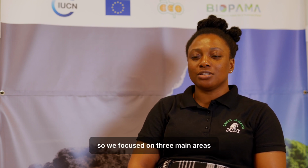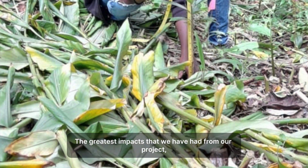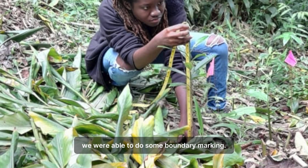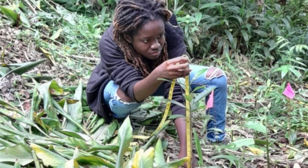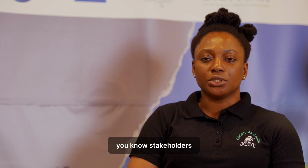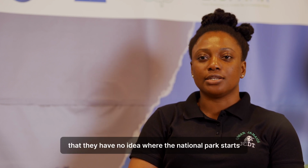So we focused on three main areas, which are encroachment, sustainable livelihoods and community awareness, and also forest restoration. The greatest impacts that we have had from our project: we were able to do some boundary marking. This was very important because some of our stakeholders in the communities would say that they have no idea where the national park starts and ends.